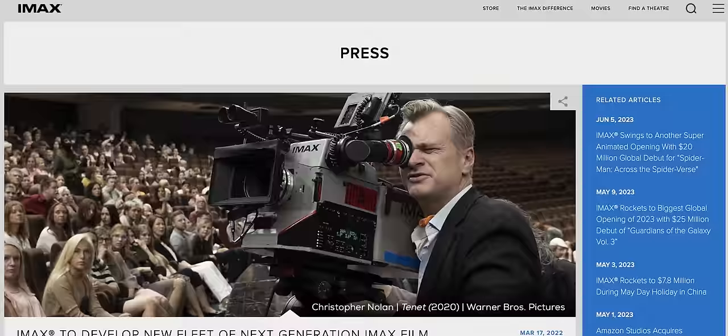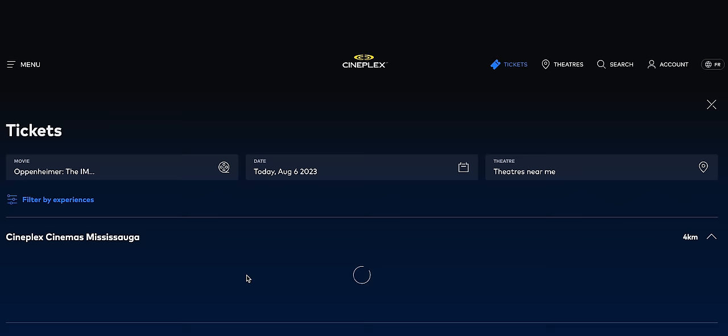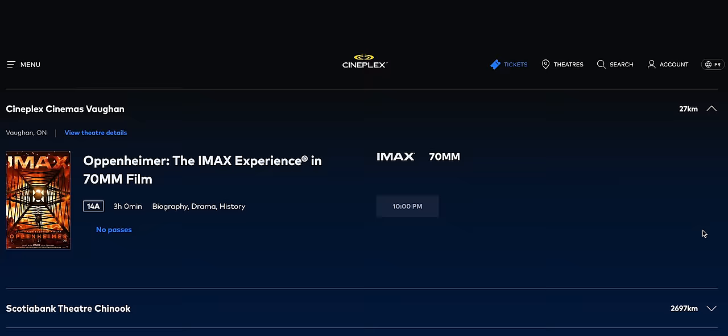instead of just having a focus on digital filmmaking. Of course, that doesn't mean it's easy to find theaters that are projecting on film when these movies do come out. Here in Toronto, there's that one Cineplex location that's showing Oppenheimer on 5x70mm, and a handful in Canada that are showing it in IMAX 70, which is awesome, but most people are just gonna go see it digitally.